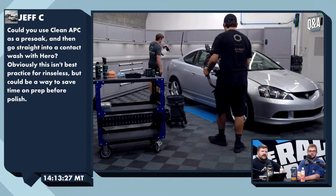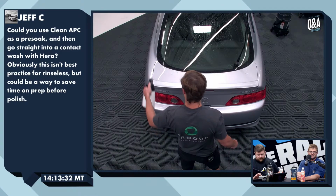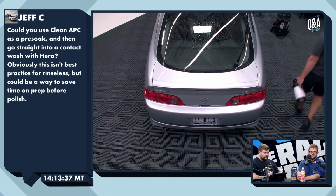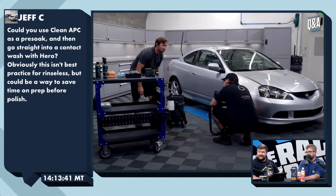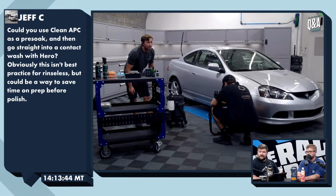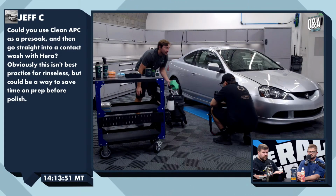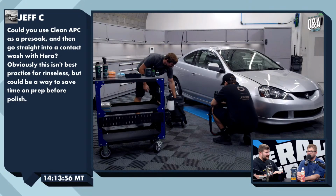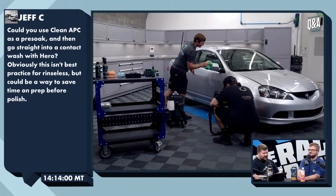Okay, Jeff C with a comment here. Could you use clean APC as a pre-soak and then go straight into a contact wash with Hero? Obviously, this isn't best practice for rinseless, but could be a way to save more time and prep before polish. What are your thoughts, Bradley? Yeah. Diluted 10-1 or so. You can pre-spray and then go right into Hero. 10-1 to 20-1. 4-1's a little overkill. Don't do it straight. You'll have a bad time. You're using too much product if you do that.